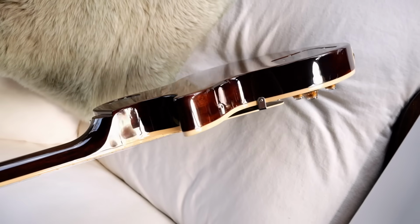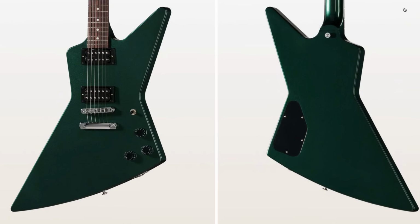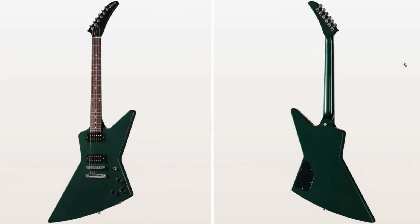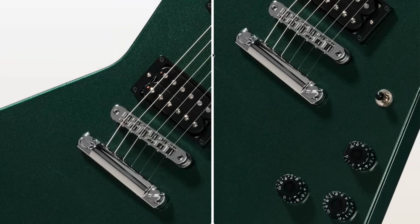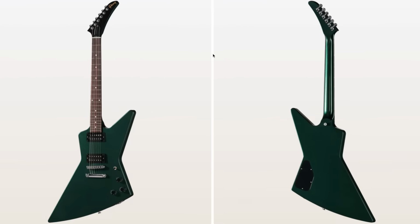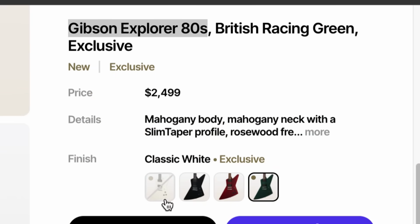In case you missed that episode, the Les Pauls have that dark walnut back to them, but the 80s Explorer continues the green all over, which is cool. I just don't like this model in general. I think it's overpriced for what it is. Gibson decal, $2,500. This is the same price as some really nice flame top Les Pauls on the used market, and even some plainer brand spanking new ones. It just doesn't make sense to me. But that is a new Gibson.com exclusive version of that guitar.